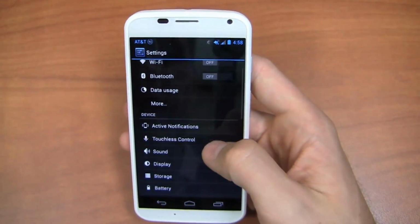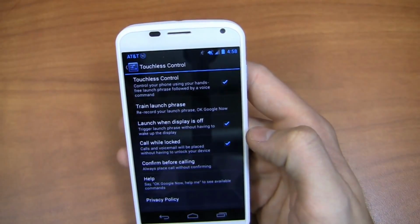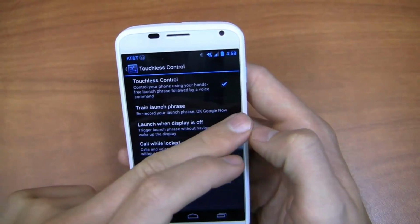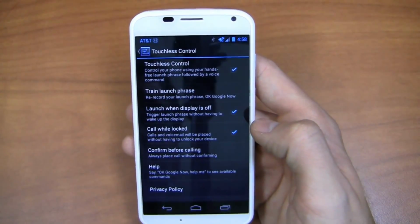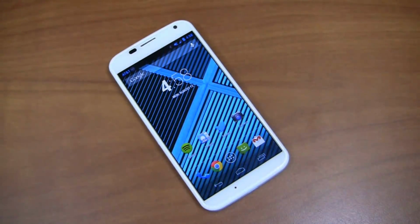So settings in here, for example, touchless control as well. You can see this, control your phone using your hands-free launch phrase, which is okay, and then Google Now. I'm not actually going to say it so it doesn't activate. Launch when display is off, call locked, confirm before calling. Now, it's definitely pretty robust.